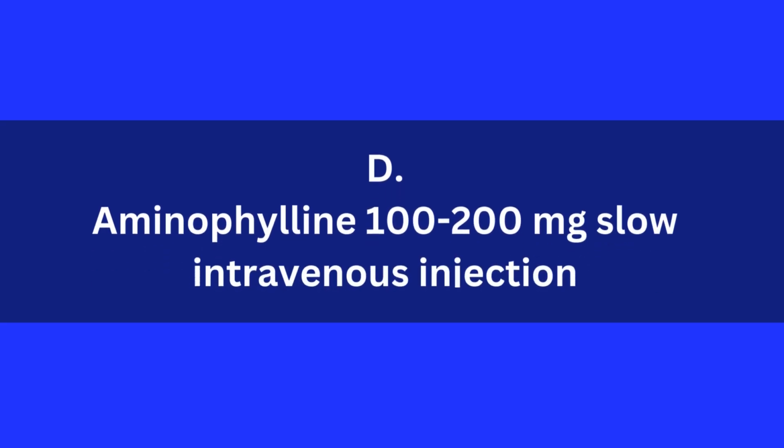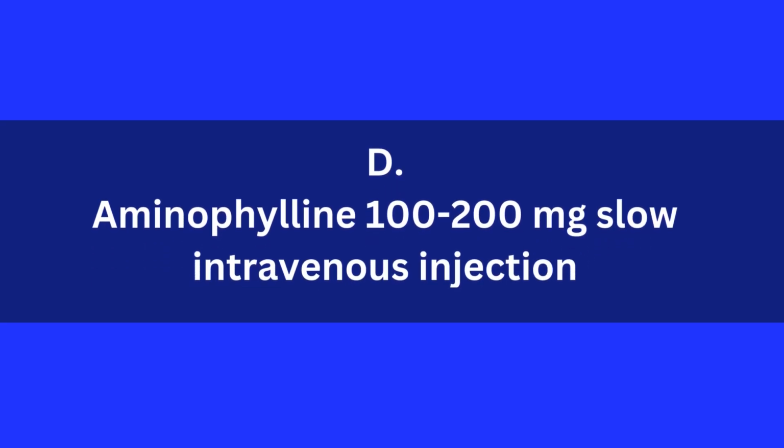Option D. Aminophylline 100 to 200 milligrams slow intravenous injection. Aminophylline is usually used to help treat certain kinds of heart blocks, but it's not standard for this type of symptomatic bradycardia, especially with no history of heart block. Not the best choice in this situation.